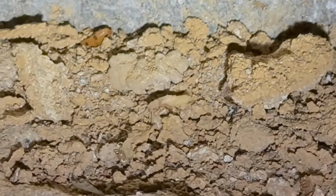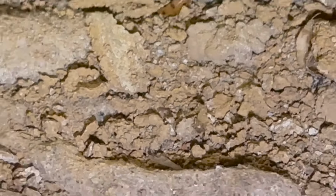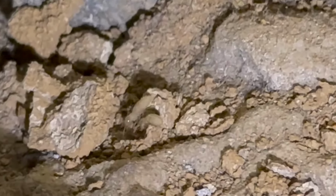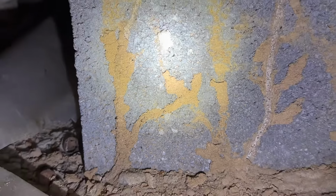There's another one of those really cool reproductive termites that is not quite ready, but it's going to be a reproductive termite because it has those wings growing in on the back, but it's still white. But you can see it has eyes. See, its eyes are black, whereas these worker termites, they're completely blind to the world. They cannot see a thing. All they have is their sense of smell, those antennas, and yeah, they won't be able to survive.